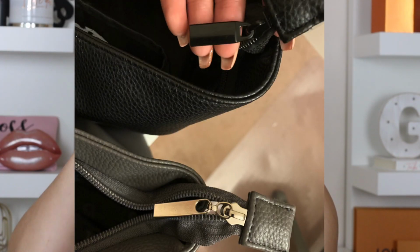In addition, they have changed the zippers. I feel like these new zippers are a little bit sturdier and a little bit more heavy duty. And finally, they've come out with a few more colors, which is definitely something I wanted to see.